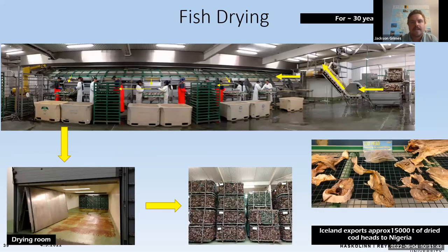Another big industry in Iceland is fish drying. Obviously, Iceland not only catches a lot of fish for consumption, but they dry and export it. So approximately 15,000 tons of dried cod heads are sent to Nigeria every year.